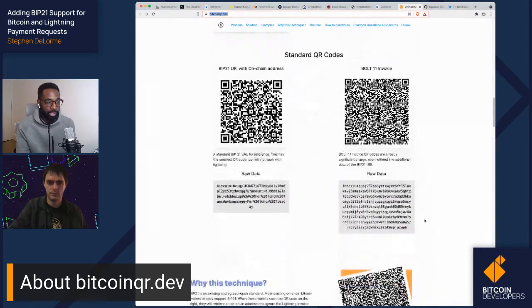And here is a visual representation of the standard QR codes that you would see in most wallets now.